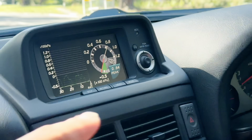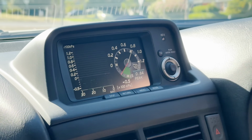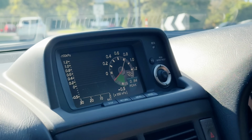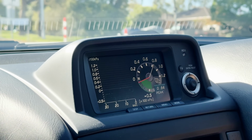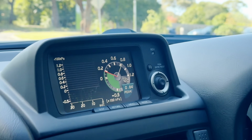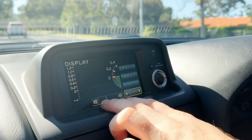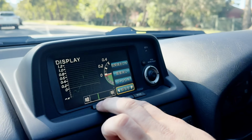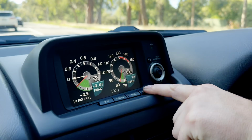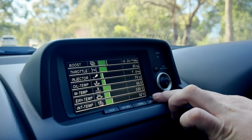How accurate do you reckon all this stuff is? I don't know. The boost gauge would be accurate. The rest of it, I don't even know what the rest of it is. Is that just boosting a graph? I think it is. That's all just boost. I've never actually played around with the dials. That's in Japanese. What do we got here? We got oil temp and boost.